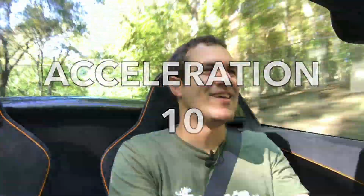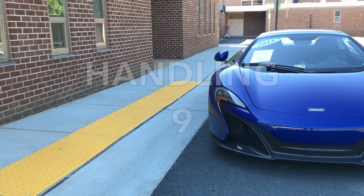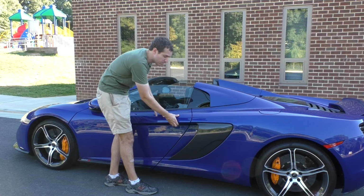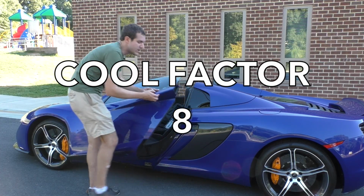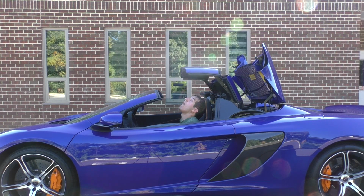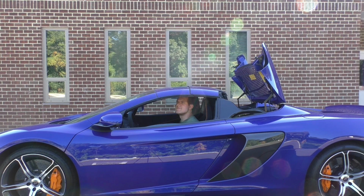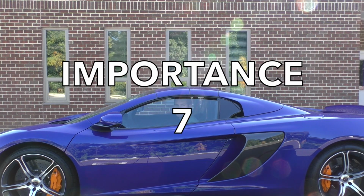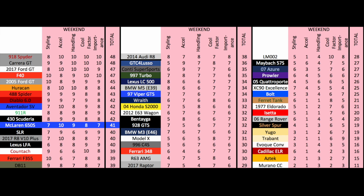Handling is sharp, not among the very, very best, but certainly among the very best, and it gets a 9 out of 10. Cool factor is strong. Between the looks and the sound and the styling, this is clearly one of the coolest cars on the market, and it earns an 8 out of 10. Finally, importance. This is an important car in the sense that it's a special, cool, exotic, but it's not distinctive enough from the other McLarens to really carve out its own niche in the supercar world, and it gets a 7 out of 10. That brings the total weekend score to 41 out of 50, which is strong.